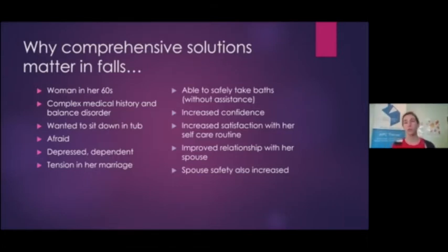And so after an intervention that really addressed all of the factors involved in falling, so her personal characteristics, some environmental modifications and solutions, and some simple activity retraining, she was able to safely take baths without assistance. She had increased confidence, increased satisfaction with her ability to complete her self-care routine, as well as just the overall result of her self-care routine. She had an improved relationship with her spouse, and her spouse's safety also increased as a result of the modifications that we did.